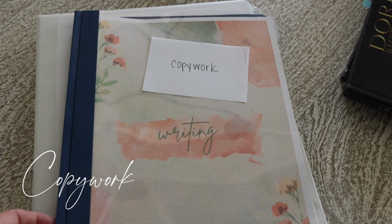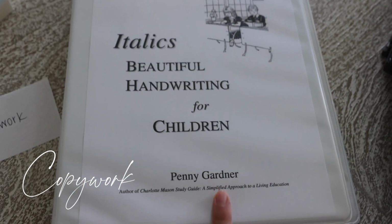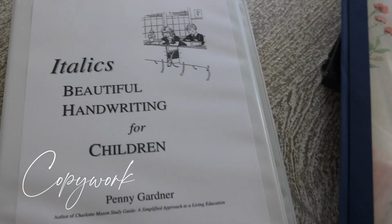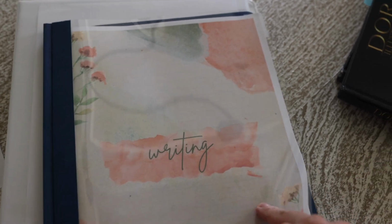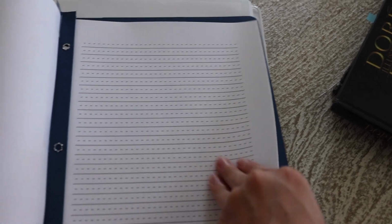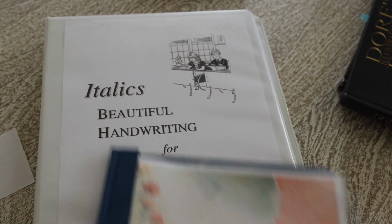This is our copy work. So we are using The Beautiful Handwriting for Children by Penny Gardner. It's a Charlotte Mason study guide, and it's just learning how to form italics. And then I just printed off this little notebook here, which is basically her journal. So she can pick passages from her readings to copy each day. We do 10 minutes of copy work per day.